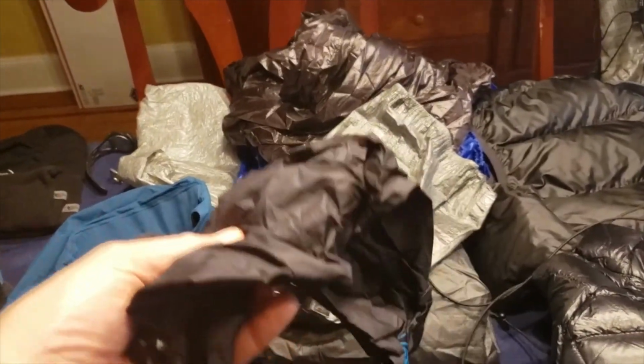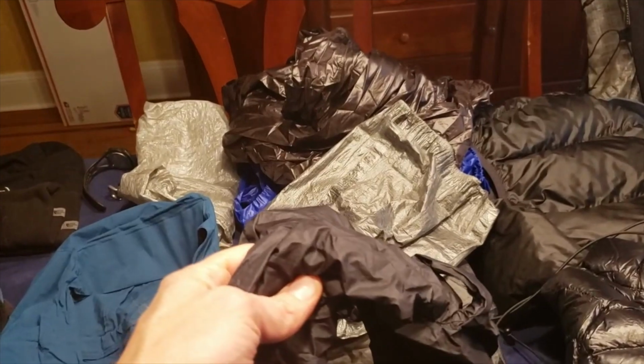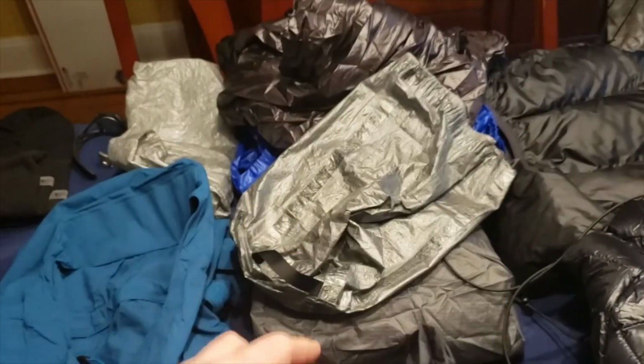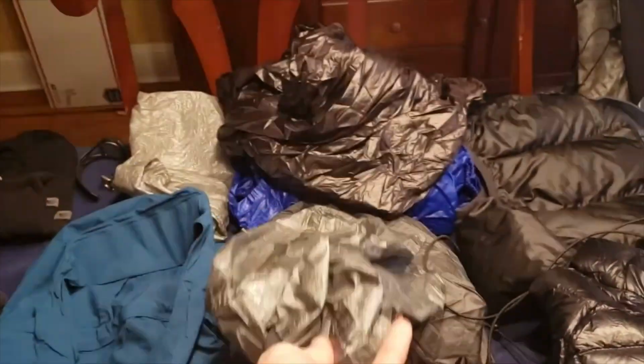Z-Packs rain mitts. These will keep my hands warm on top of the fleece gloves. And I'm probably going to throw these away at some point, is my guess. And then I'm bringing this extra bag just to put all my rain gear in because I want to keep it at the top of my pack.